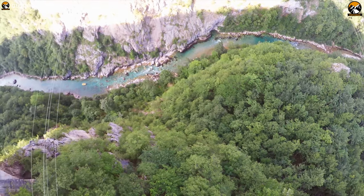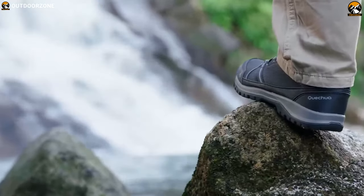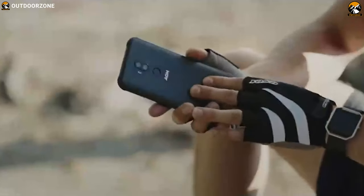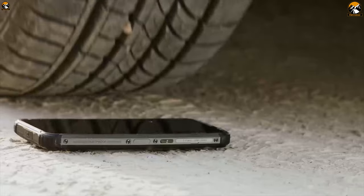Whether you're heading towards outdoor environments or enjoy going on hikes, a rugged smartphone is an essential device for every adventure enthusiast that can withstand any extreme conditions, but most modern phones cannot hold up against dirt, dust, water, or extreme temperatures and could get damaged easily.